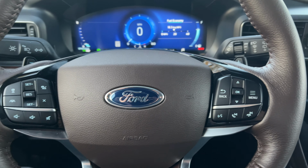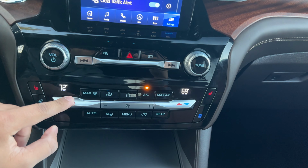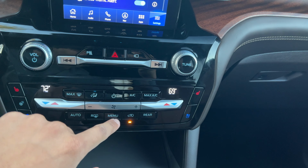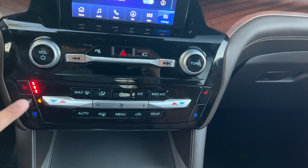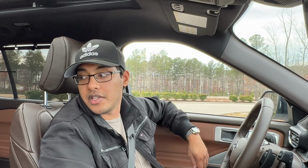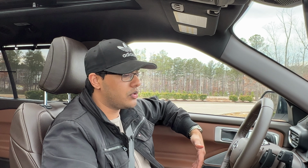The switch gear feels fine in here to use. I like the actual use of physical buttons for the climate control, for the volume knobs, things like that. You have heated and cooled seats here with the heated steering wheel. All of that works really well. This seat gets so hot you have to eventually turn it down because this thing gets piping hot. I feel like it's gonna brand me with that W logo. But yeah, anyway, at least it works, and you can just tone it down when it gets a little too hot for you.